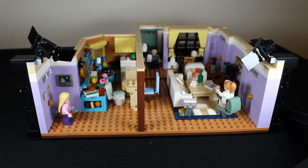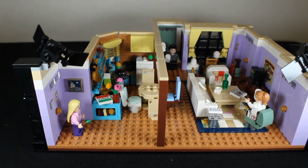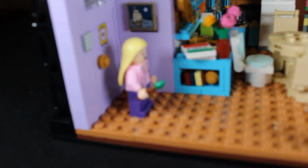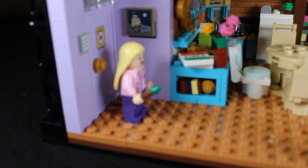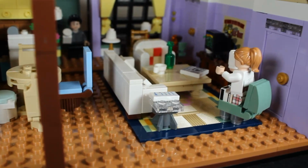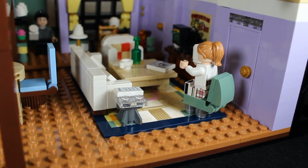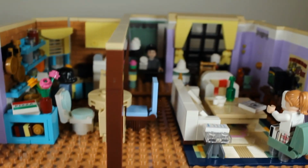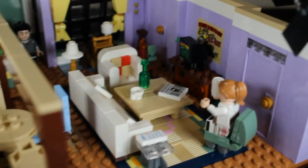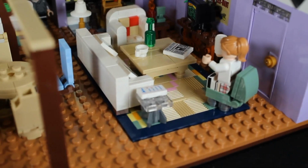And now here we have the main piece, the piece people are really going to be buying this set for, especially if you want to recreate classic scenes from the show, is Monica Geller's apartment, or Monica and Chandler's apartment, or Monica and Rachel's apartment, or Monica and Phoebe's apartment, or the one apartment of their grandma's, or the one where Ross was a dancer here for a summer. So here we have the living room area, so many little details, references.